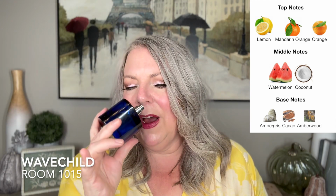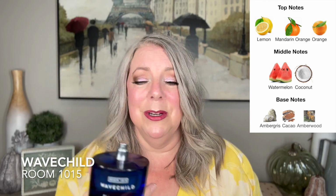This has orange and lemon in the opening. I don't get any of that. What I get is watermelon, big time watermelon. There's cacao, ambergris, and amber wood in this. I get the watermelon, I get the cacao coconut vibe, and somehow it's just uber sexy.